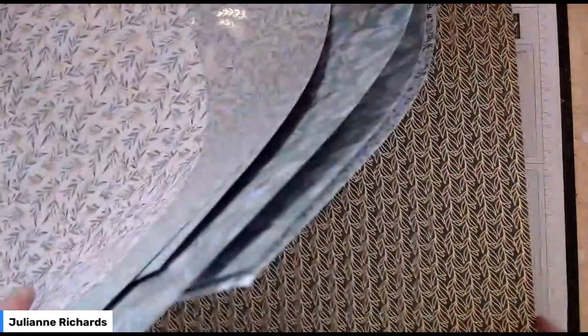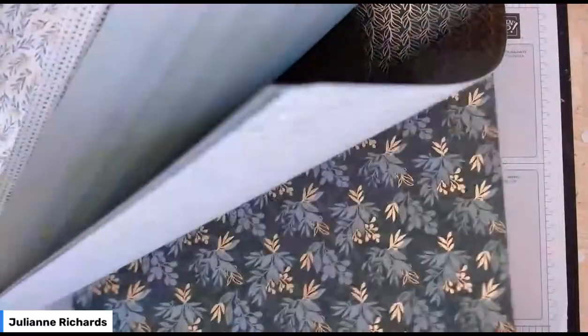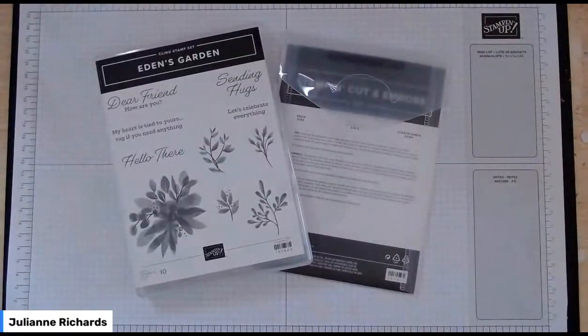But there's some lovely papers there, some beautiful evening evergreen and gold. The gold is lovely. I like this one. I've seen this one used a bit. I quite like that. We might use that one today. But anyway, as I say, there are some beautiful papers there.